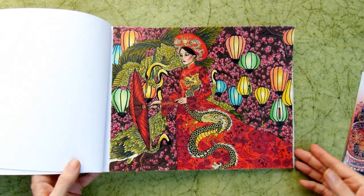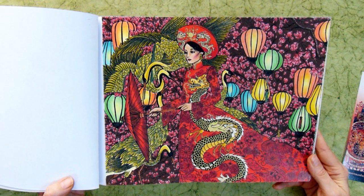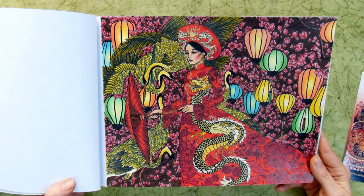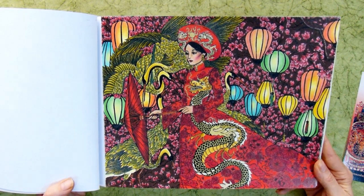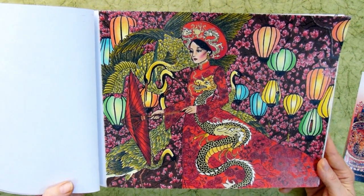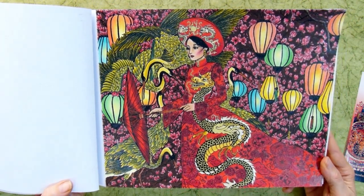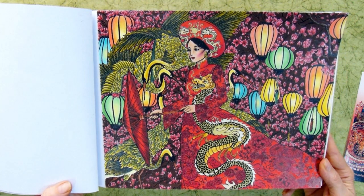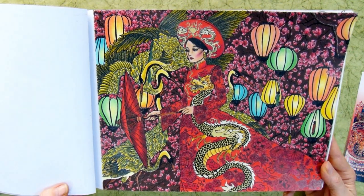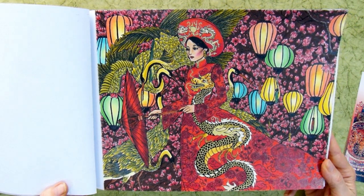And here it is. I felt like coloring this illustration in spite of how much work there was to be done here, but I decided I wanted this picture to be completed, and it was actually very easy for me, very enjoyable. Every time I color in this book, I enjoy it so much, and I have no difficulties at all.